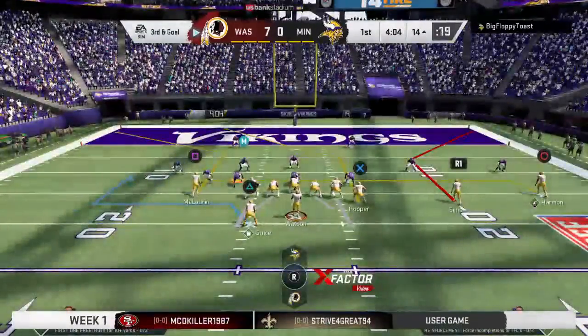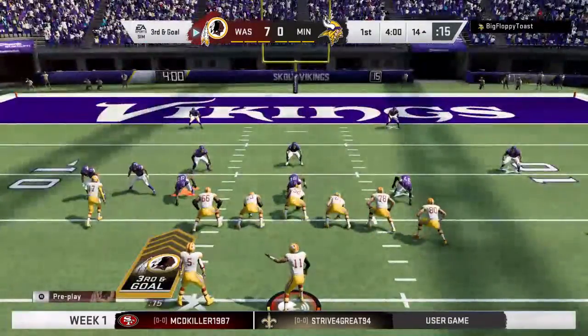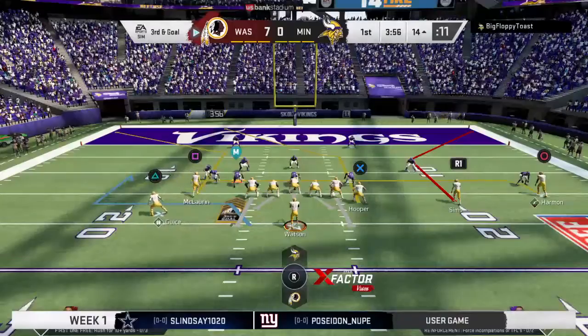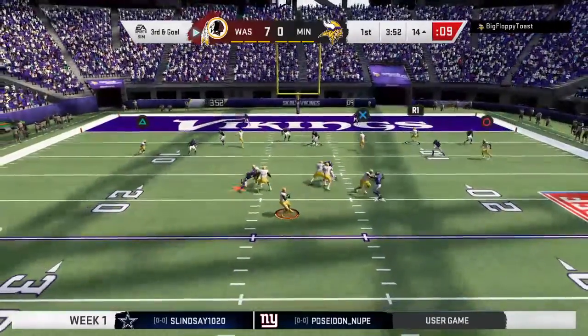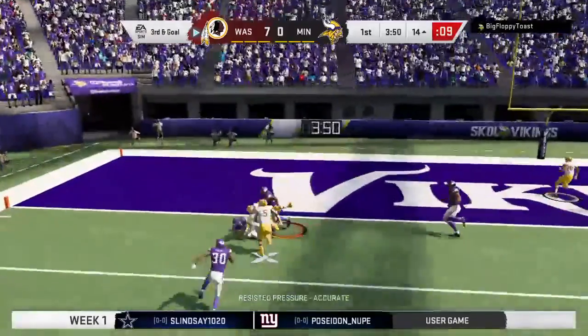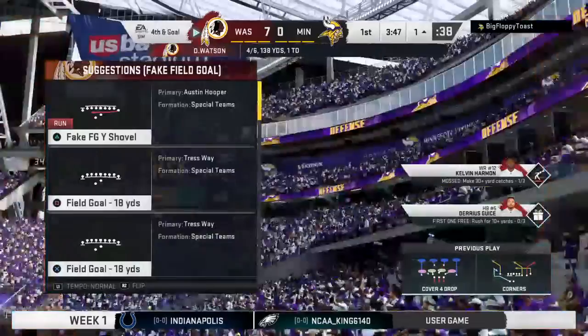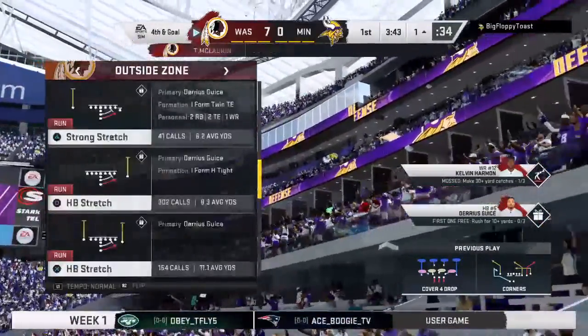A big play to start the drive got him in this position, but this defense has held firm since, and now it's 3rd and goal. Check 24, check 24. Under 10, under 10. Out of the gun, Watson. This is caught. A terrific job there to keep him out of the end zone, and now it'll be 4th and goal. Gotta love the catch.